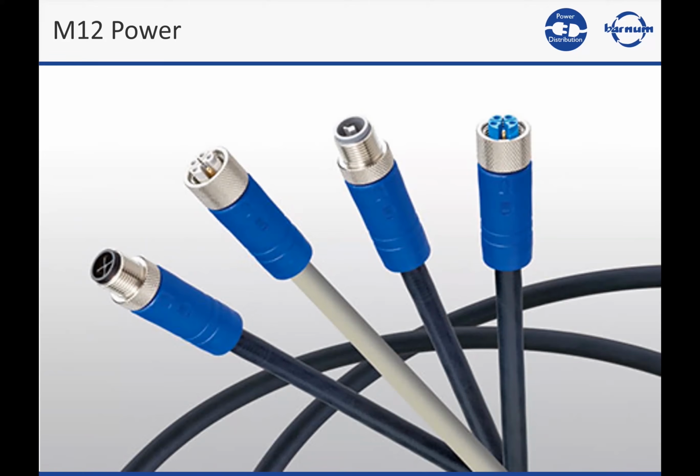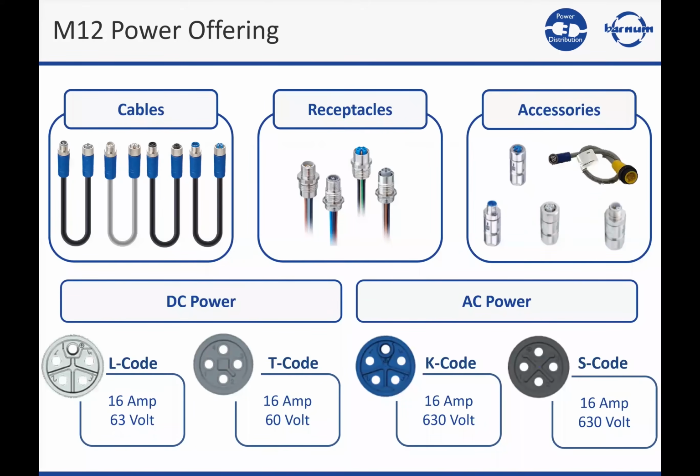Yeah, let's take a look at the M12 Power offering. So when I look at this slide again, the cables kind of stick out to me, right? There's a couple different options here. Looks like at the bottom, there's a couple different coatings. Can you kind of explain what the applications would be and where we would use each of them? Yeah, so with M12 Power, there are 4 different codings, and the codings represent the keyway of those connectors. That way you can't connect one version to another version.